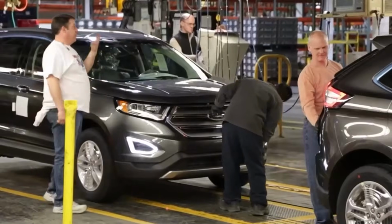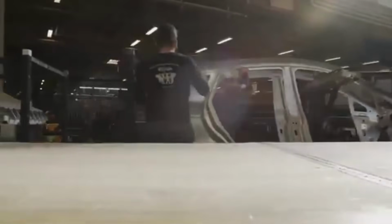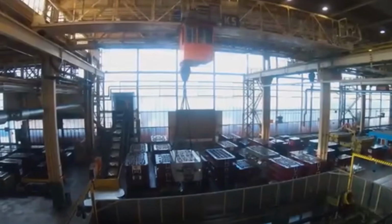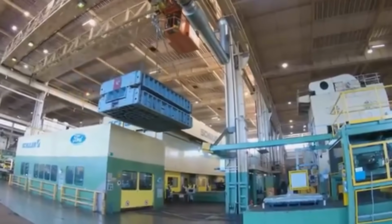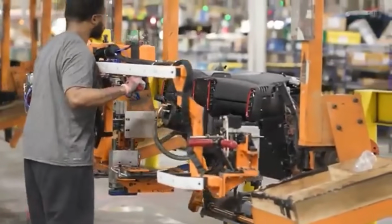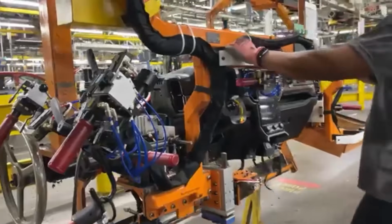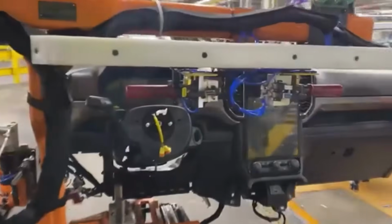The entire body structure is periodically scanned with laser measurement systems. These 3D scanners create digital models of the assembled body to verify that it remains within tight tolerances. Even the smallest variation, fractions of a millimeter, could cause issues with later stages, such as door alignment or windshield fitting. If a body is found out of spec, it is automatically flagged and removed from the line for correction or further inspection.